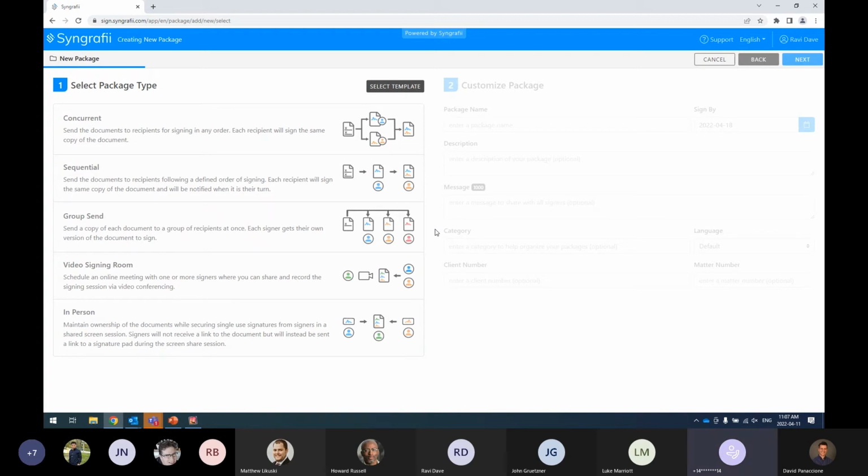you. While the first three modes are more of the, if you will, traditional e-signature workflows, where you have documents being sent out to clients, they will receive an email with a notification, be able to sign the documents in their own time and send them back to you. The last two are when there are live interactions taking place for the signing.